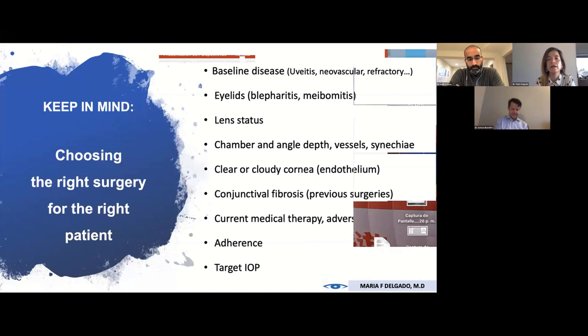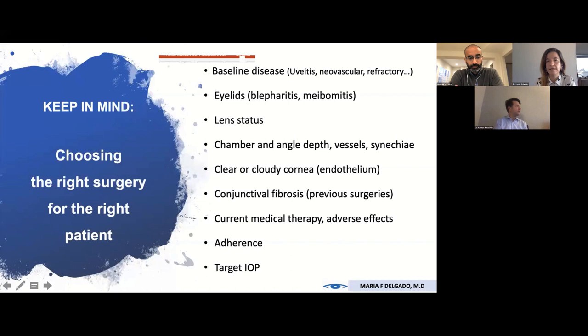So I just wanted to start by saying that always keep in mind that you're choosing a surgery for a patient. So try to choose the right surgery for that right patient. Not everything is for everybody. And you have to consider the baseline disease, the eyelids, of course, the lens status, if it is phakic or pseudophakic or aphakic, the chamber and the angle depth, if you have vessels, if you have a clear or a cloudy cornea and endothelium. Of course, you have to take into account the scarring of the conjunctiva if you have a patient with previous surgeries. What's the current medical therapy? If the patient is on maximal medical therapy, how's the adherence? And of course, very important, what target IOP you want for your patient.